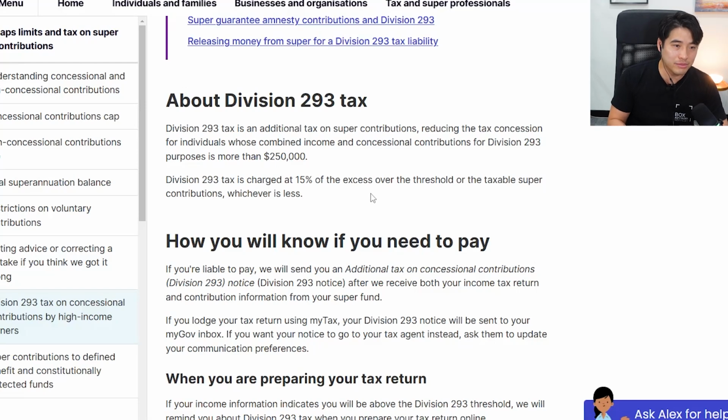The ATO is basically taxing you more and they don't give you an incentive to make extra income over 250K. So be careful. Generally, we always try to tell our clients, if you can avoid the 250K, avoid it. So don't distribute more than 250K in total income in your personal name.